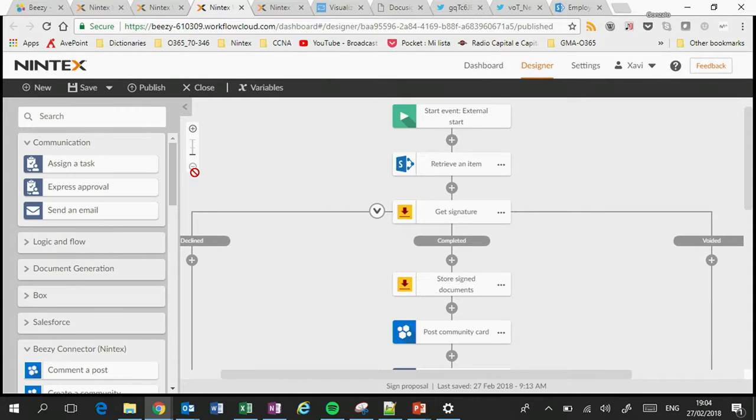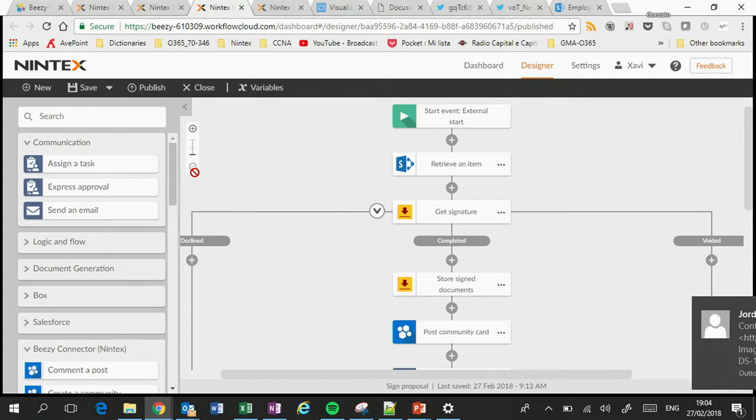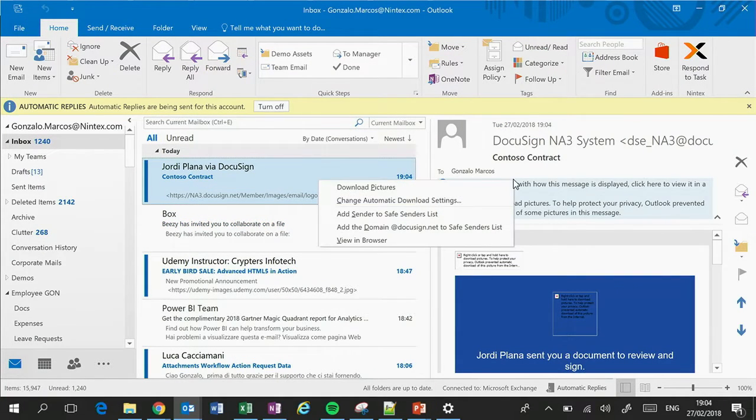So in the meantime, while I receive the email from DocuSign to sign the document, let's have a look at another workflow. When Jordi was requesting the signature from the context of the document, he was triggering a workflow. Again, it's another workflow with external start in NWC, and this time it's Beezy starting that workflow. And the first thing we need to do is to retrieve the context of that document, there you go, we have the email, to retrieve the email address and the full name of the person that we need to send the contract to.